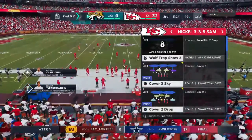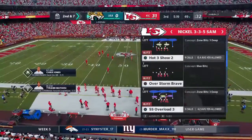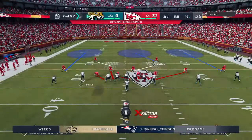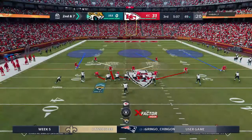The pass. Complete to Laviska Shenault. It's a pickup of 3. Brings up 2nd and 7 at their 49-yard line. That first down completion only netted him 3. 2nd and 7.